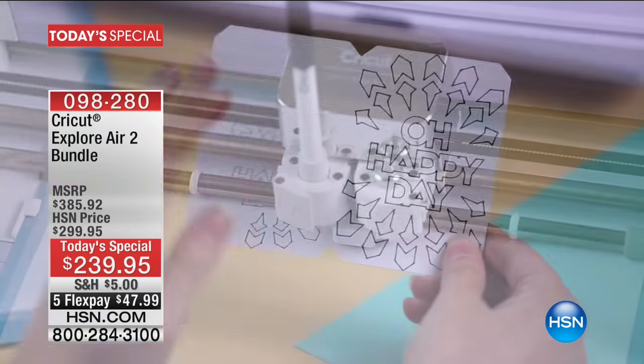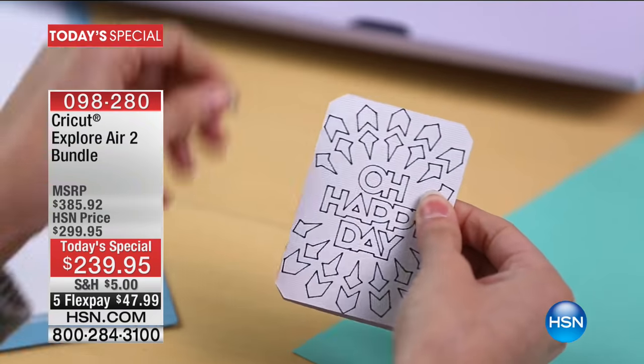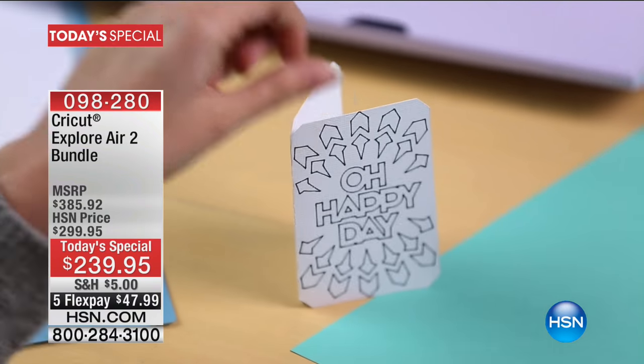It cuts, it scores, it writes, it scores and writes, it prints and cuts. You can upload your own fonts, you can upload your own images. We have a package that no one else has in the entire country, and this is a big deal. We did it back in October. We've now even beat that price. So we're the lowest price anywhere in the market.